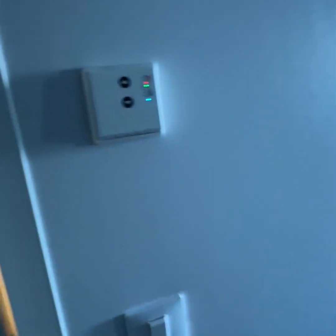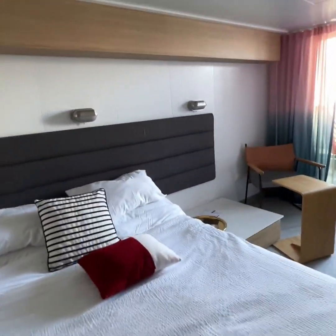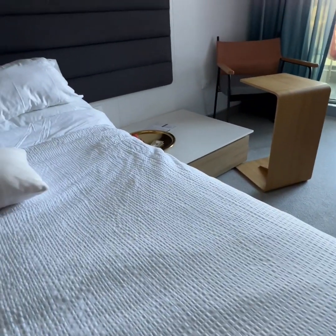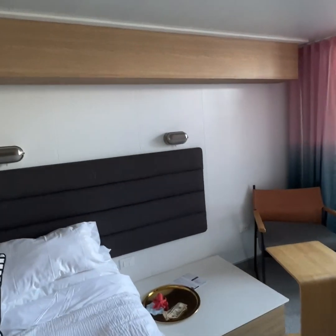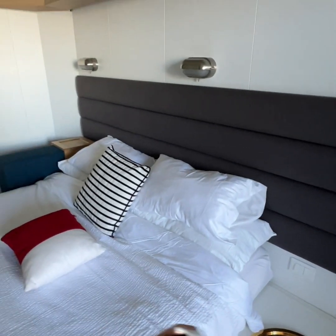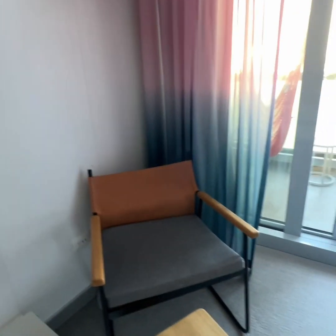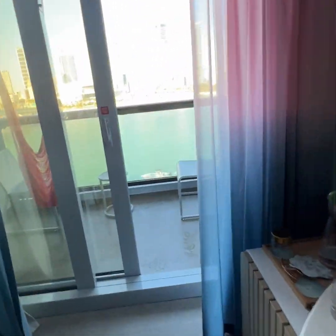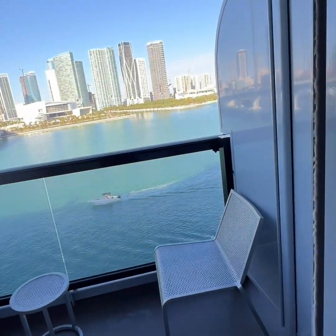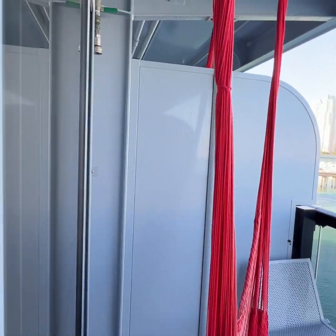Again, sorry I didn't catch this right after housekeeping. But the bed is actually two twin beds put together. They can configure it so that it goes this way. Again, there are other videos, so you can check that out. And I have the C-Terrace. So you have the balcony and you have the hammock that you've seen me spending so much time on.